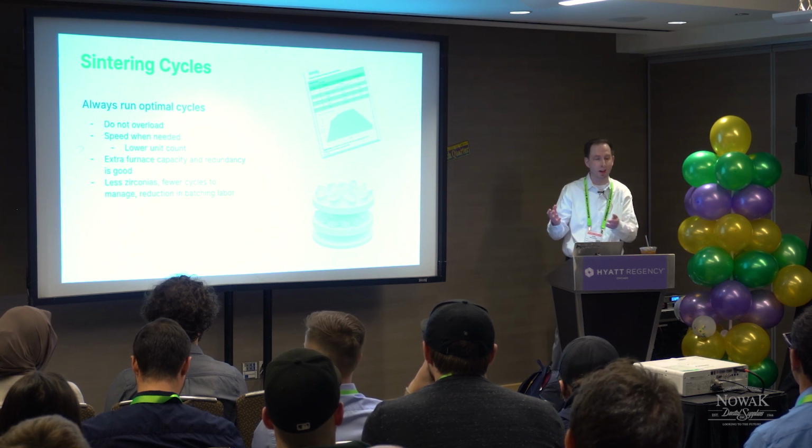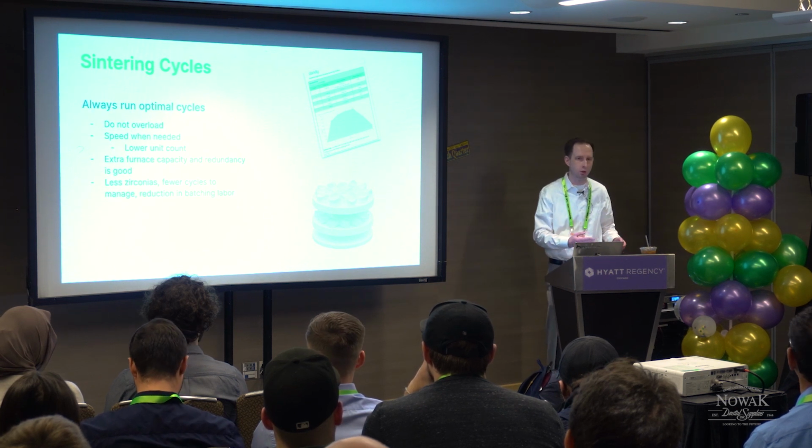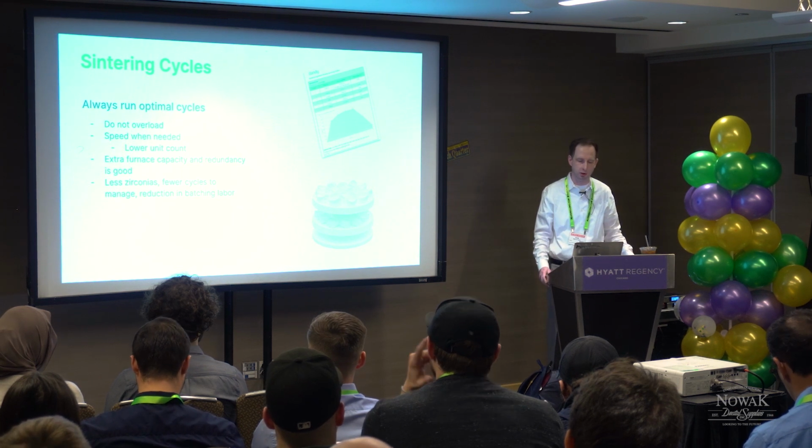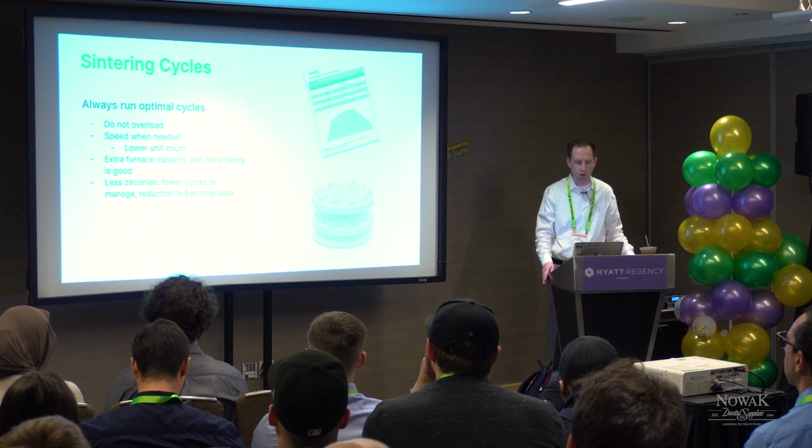That's huge, but if you don't have that extra furnace, the rest of your production is going to get slowed down, and then maybe you start missing timelines, right? So it's painful, but redundancy and having capacity is critical.